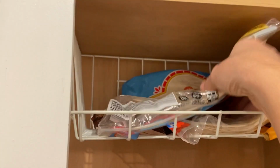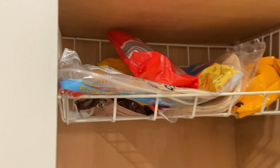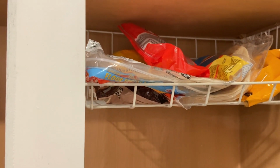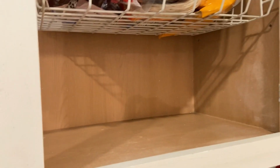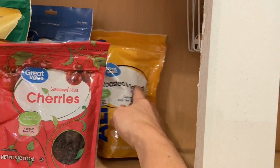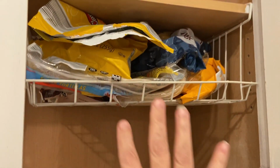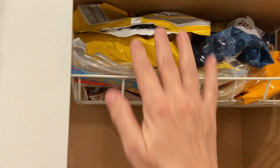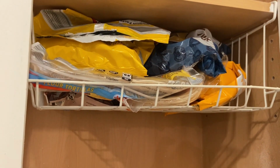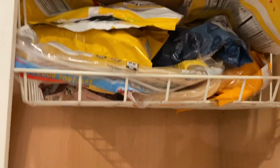I've got another pack, so I need to start using that up. Some corn chips that are open. I've got some pretzels that I need to use up, so I'm going to put those up here. Almonds, I think I'll set right here. Another bag of chips. Do y'all do that? Do you open more than one bag and then don't realize it? All right, one more bag of chips. So those are going to go up there.